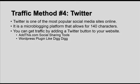Twitter is really important. With Twitter, you want to increase your Twitter followers, and you can get Twitter shares or tweets of your post. And that's actually the element that Google considers a social signal. For each time somebody shares your post, that is considered a social signal. And so with Twitter, you want to have as many of those as possible. So that's why you want to include things like the Digg plugin, the AddThis social sharing tools.